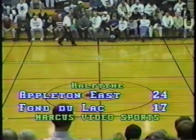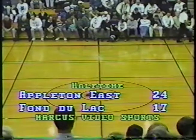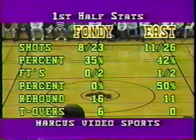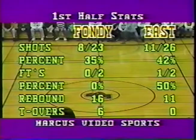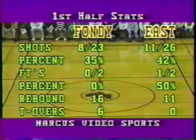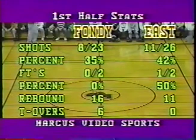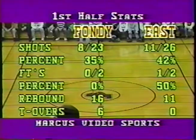Keep in mind, an awful lot of basketball will be played here, trailed by 7 at halftime. Let's take a look at the stats, and I will point out some other things that they have done extremely well. Fond du Lac shooting 35% on 8 of 23. Cardinals were 1 for 6 from three-point range. The Patriots 11 for 26, for 42%, likewise struggling from long distance, only 1 for 7. Cardinals 0 for 2 from the free throw line. Patriots 1 for 2, so not a big factor there.